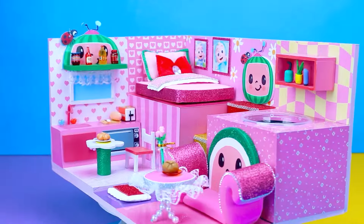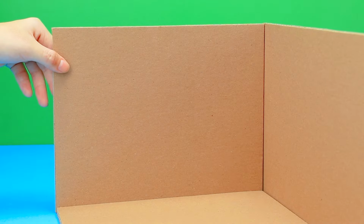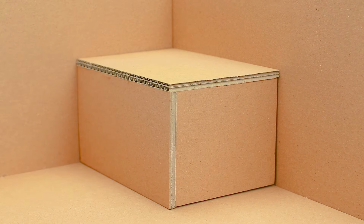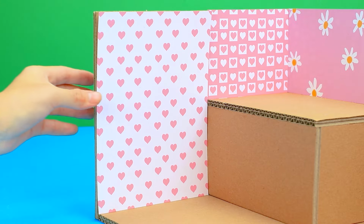I have an idea with Elsa. Today, the main part, I would share how to make a gorgeous kitty house with pink bed, rainbow stair, pool, and more things from cardboard and clay. Hope you like this!